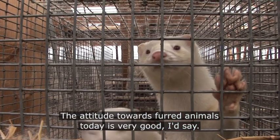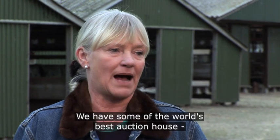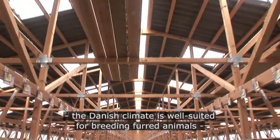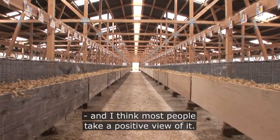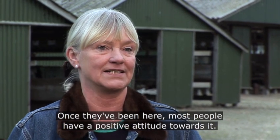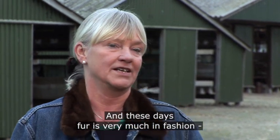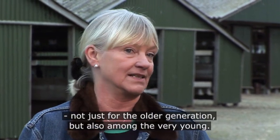Jamen, stemningen omkring pelsdyr i dag, den er jo rigtig god, vil jeg sige. Ikke bare med, at vi kan bryste os af, at vi har verdens største auktionshus, og klimaet i Danmark er godt til at lave pelsdyr i, men jeg tror, at de fleste har en positiv holdning til det. Når først du har haft lukket dem ind, så tror jeg, at de fleste har en positiv holdning. Og nu er vi jo så heldige, kan vi sige, lige for tiden, at pels er utrolig i modebilledet. Ikke kun blandt ældre, men også blandt de helt unge.